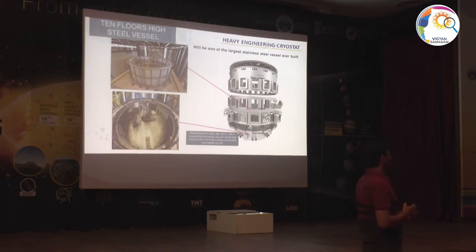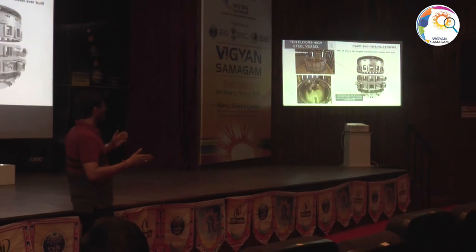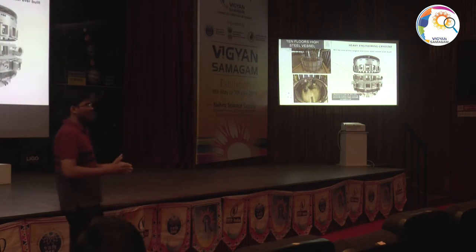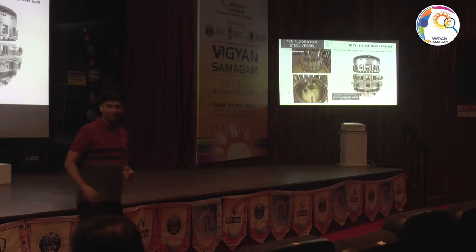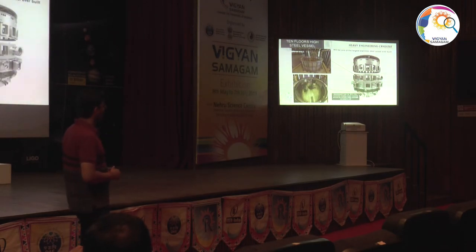First is the cryostat. You can see the highlight is this 10-floor-high steel vessel. It is 30 meters in height and almost 29 to 30 meters in diameter. It has been built mainly in 4 sections: the top lid, upper cylinder, lower cylinder, then the base lid, the base section. These are the 4 major parts, but again, these 4 parts have been made in segmented sector form and delivered to France. She will explain the challenges we faced while manufacturing and transporting our system.